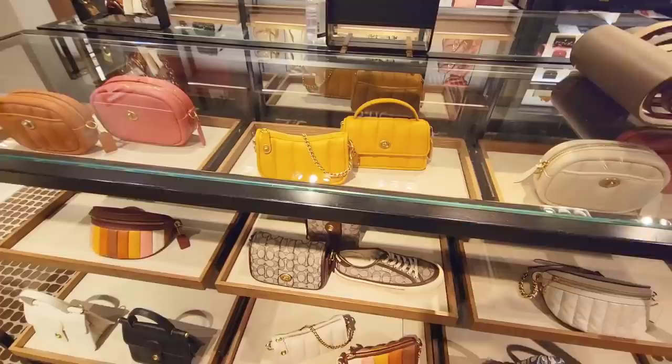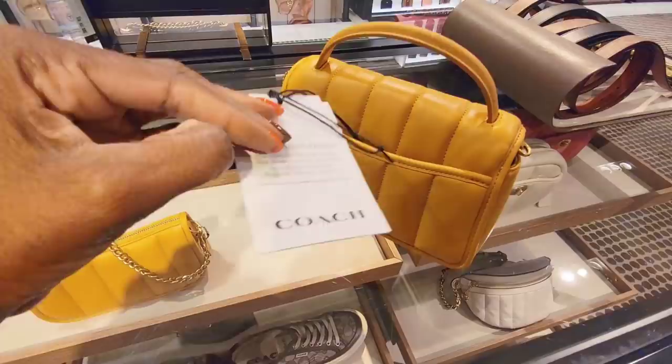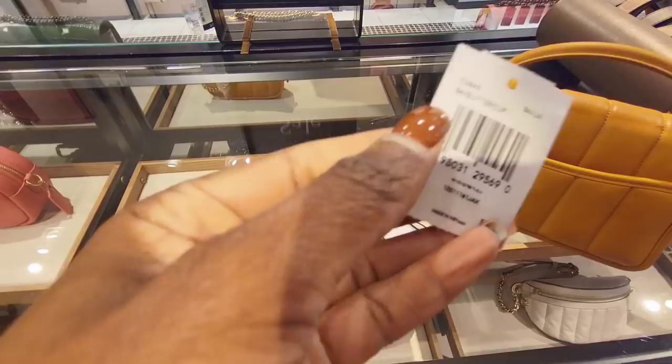Just look at how beautiful this turn lock bag is in the buttercup. I mean, there's just something about this color. It is so, so beautiful. As a nice, cute, small top handle bag. This is also one of the Coach originals, I think. And this one is $550 Canadian.